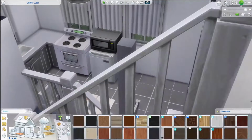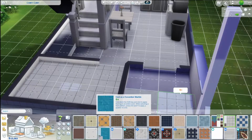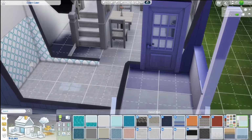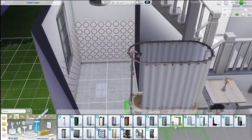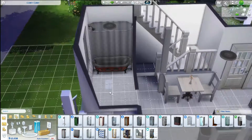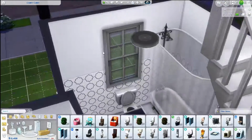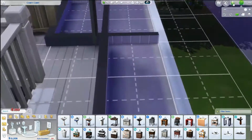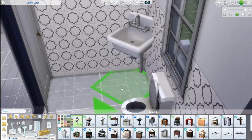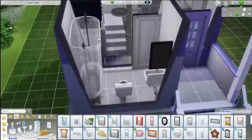Okay, so now it looks like I moved on to the bathroom. Either that or I'm just putting the floor. No, looks like I am obsessed with that tile that came with one of the updates to the base game. I use it all the time. It's like my new favorite tile, and it's base game. So this build is not pack restricted at all.